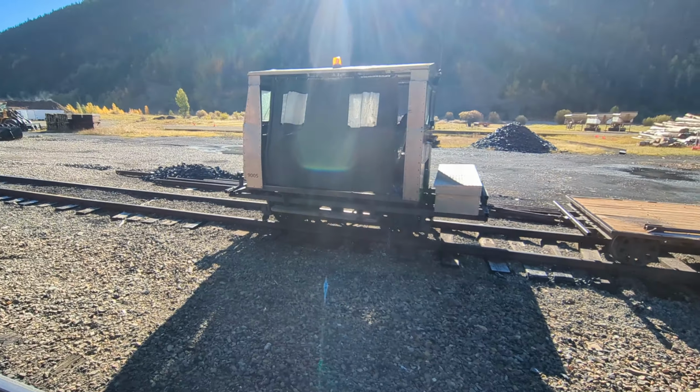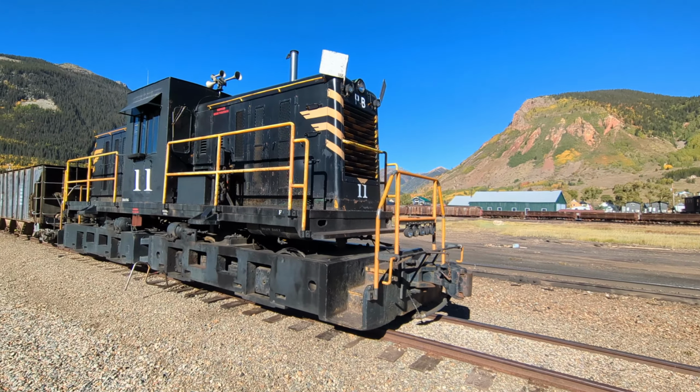Walk down and check out what we got here. It's one of their newer diesel locomotives. I believe these came about in the 60s on this railroad. I'll walk down and have a look at it. So this is actually a really cool looking little locomotive.